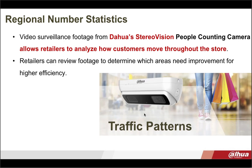For example, video surveillance footage can be used to analyze how customers are moving throughout the store, such as where they're heading to most often, how much time they're spending in certain areas, where they stop, and what type of areas they're spending their time and where they're looking. They can then review the footage, and that will help them determine which areas are the best areas for putting certain types of merchandise. It's also going to help them figure out what areas are causing bottlenecks and maybe foot traffic congestion, and then this will allow them to create a more efficient shopping experience.